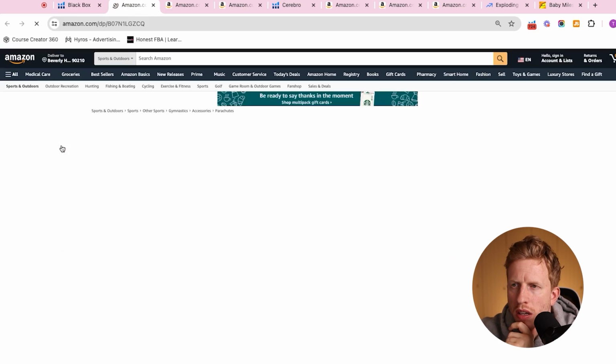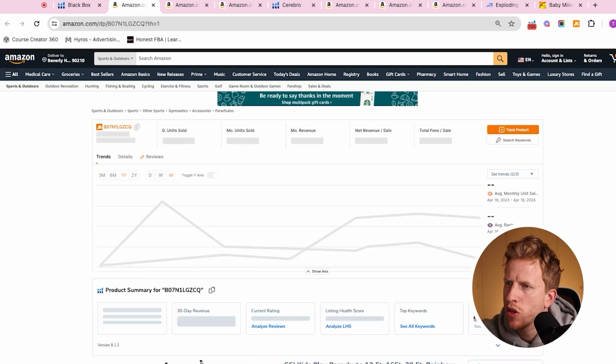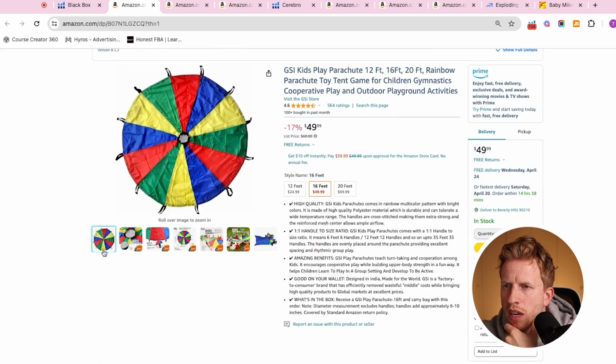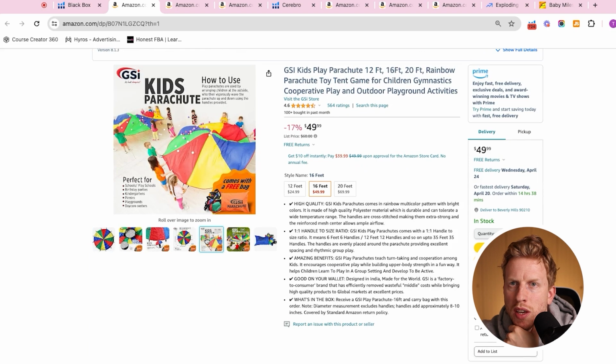So have a look at this one. This one is toys and games. This is a parachute, 12-foot parachute. Do you remember these as a kid? You used to stand underneath them. It's not actually for jumping out of planes. I used to love this. This was the highlight of my primary school.